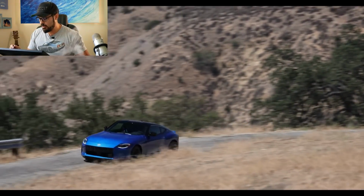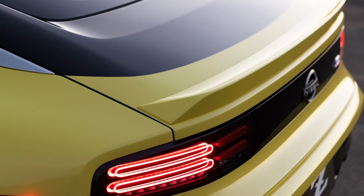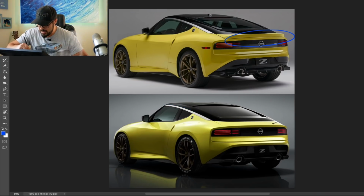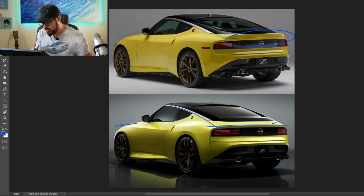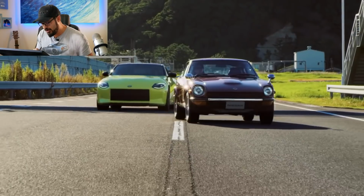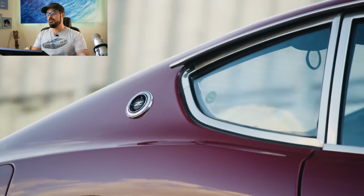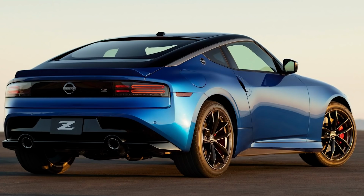But other than that, we have a wing here now on the production version. I'm not sure if I would pick the wing. Let me know if you would choose the wing on your Nissan Z. It looks good, but at the same time, I'm just in love with this Z roofline that sits lower in the rear than it does in the front. On the original 240Z, that's what made it so special in profile, is that this line right here was actually lower than the front on the 240Z, and that made it look like it abruptly just stopped, like it was cut with a sword in the rear end, looking at it from a side view.